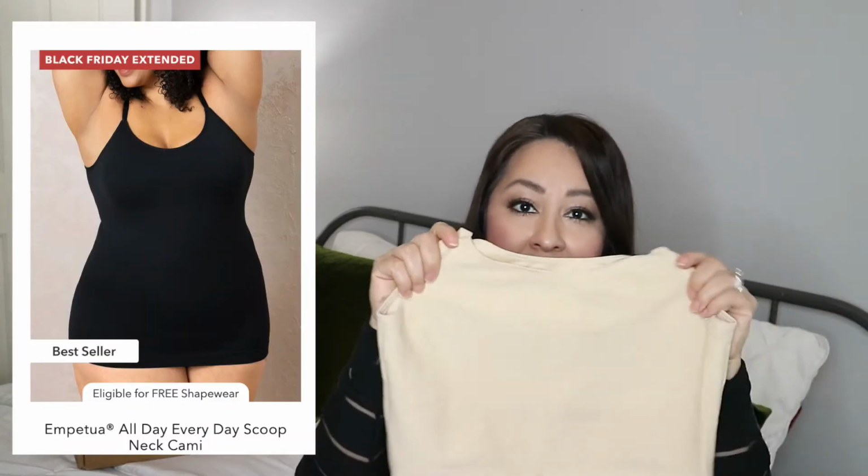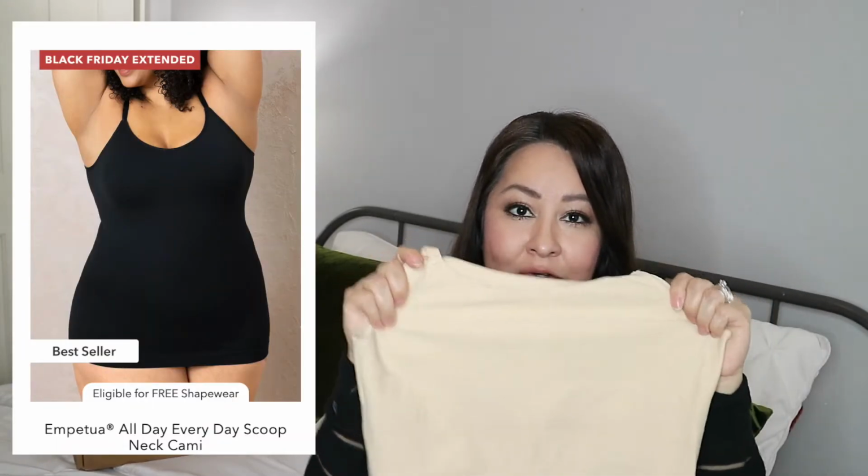Okay, the next item is also one of my faves, something that you definitely have to have in your Shapermint collection, and that is the scoop neck cami. And this is it right here. This is in the color nude, and I'm actually wearing it right now in my video. This is the color black.